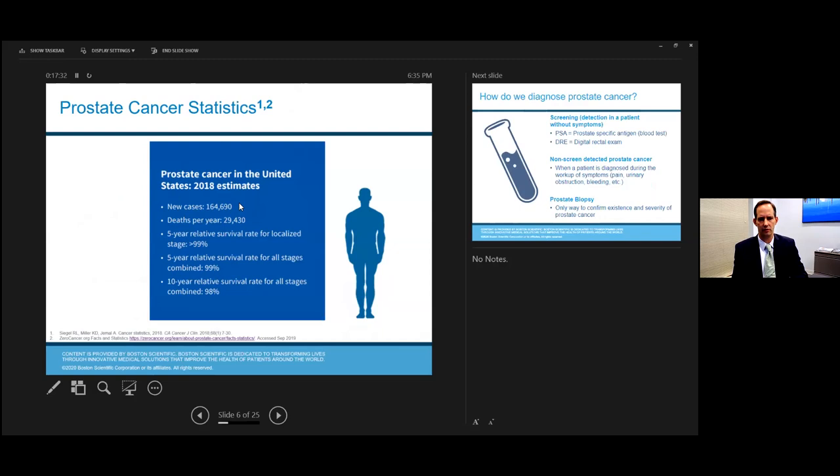So all of those statistics are relatively frightful, but actually for localized prostate cancer, which are the majority of prostate cancers, the survival rate at 5 and 10 years is quite high. Even for all stages, the 5-year survival rate is 99%. And at 10 years, it's 98%. So if you look at those numbers, what that conveys is that the cancer itself is quite treatable. And even after spreading, it can be treated for quite a number of years.